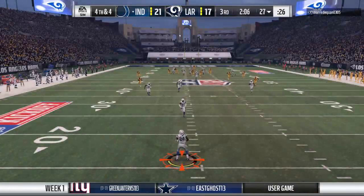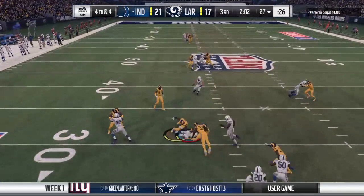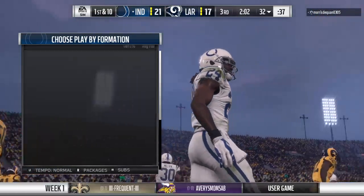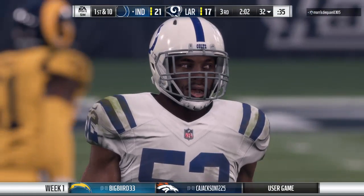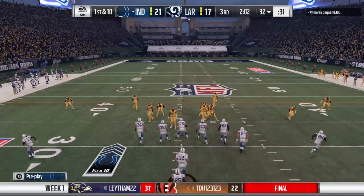On is the punter, Hecker, as he gets this one away. Here's Archer. Well, he wasn't too far from breaking that. Officially, give him 15. And the Colts will go on offense here, 1st and 10. Here comes the Indianapolis offense now as they get set to take over. And for them, a touchdown their last go-around. Obviously, they'll be hoping to do that again.